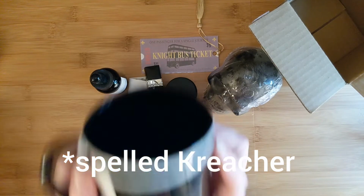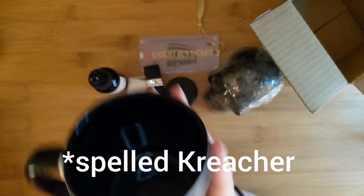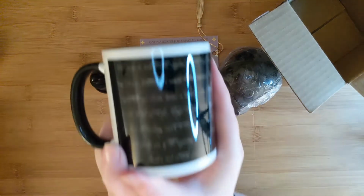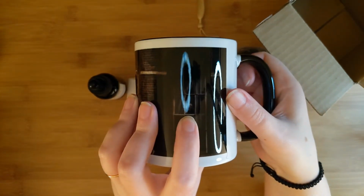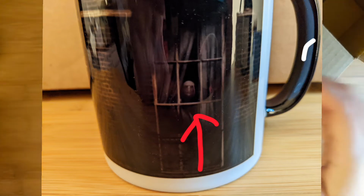Kreacher was the elf of House Black, and he was not too sociable, if you guys remember, to Harry, Ron, and Hermione. I honestly can't read what this says here, but I want to read about it in the product guide. It's really cool. I mean, Kreacher is so tiny. I don't even know if I take a picture of this mug if you'll be able to see it. But he's right there looking out the window, which is super neat.